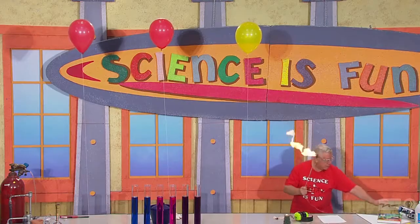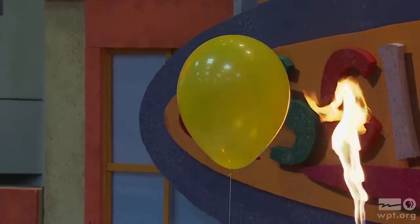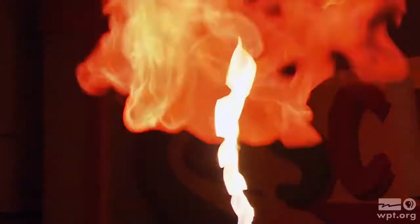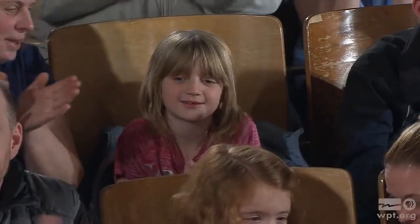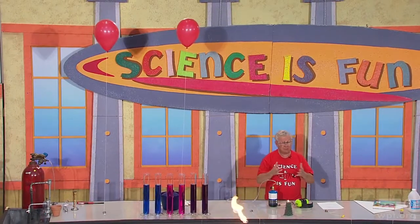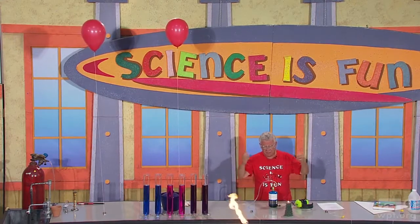Let's repeat the experiment now, and let's do it in the dark. With the lights down, please. Let's do it in the dark. Here we go. You ready? Did you see that ball of fire? Did you see it better with the lights on or with the lights off? That's why when we do experiments that release energy in the form of light, we do them in the dark or in a darkened area rather than outdoors.